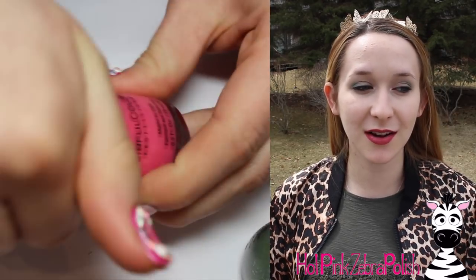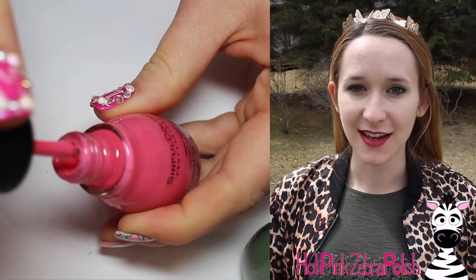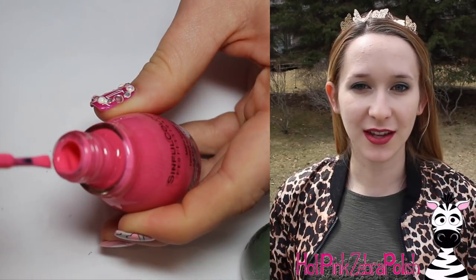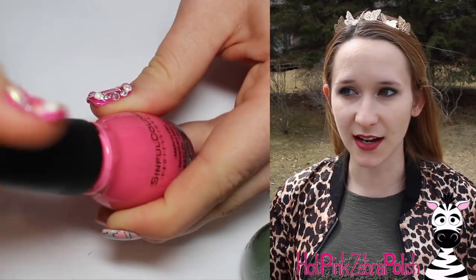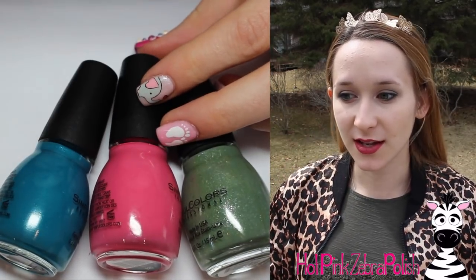And I've also had really good luck with them not staining. They don't seem to stain very much, especially the blues and the greens that sometimes will definitely stain. I feel like I have better luck with their colors. Even I have a couple OPI colors that I just dread using because I know they're going to stain immediately. So I like my Sinfuls.